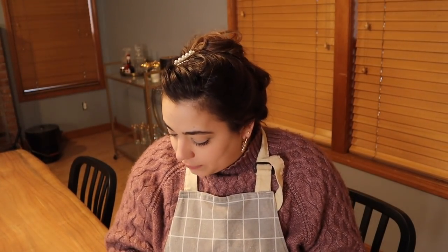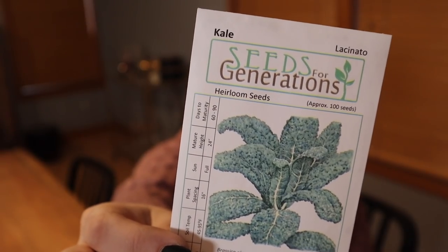I grew cauliflower my first year that I purchased as starts and I got these massive heads of cauliflower. And last year my cauliflower were this big. So we're going to try to grow cauliflower again. And I thought I would try this variety. I got dinosaur kale. That's what this is.